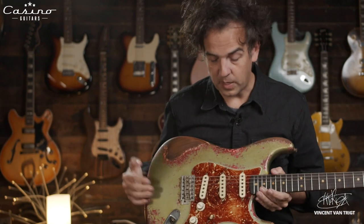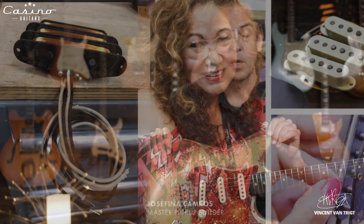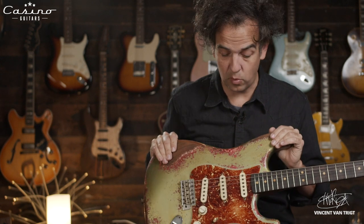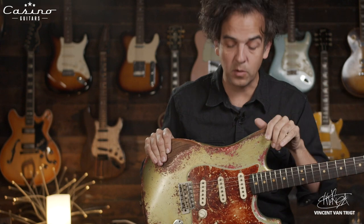Now for pickups, we spent a lot of time going back and forth. We had hand wound '64 Josefina Composte. We were set on Josefina. And the only way to get Josefinas now is through a Masterbuilt or through one of the rare editions of pickups you sell separately through your showcase dealers.